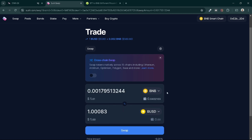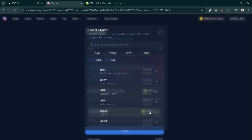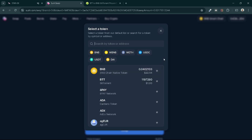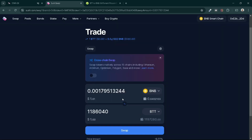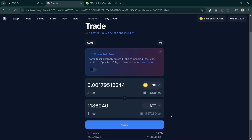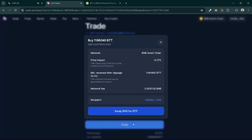That's going to be the amount that we're going to use to get our tokens, and then we'll select what we are swapping to. And remember, we're swapping to BitTorrent. But here's the thing, we are swapping to BitTorrent on the Binance chain. This is the option that I'll be selecting. And once I have bridged, this is how much I'll be getting in BitTorrent. Once that is done, I will click on swap.